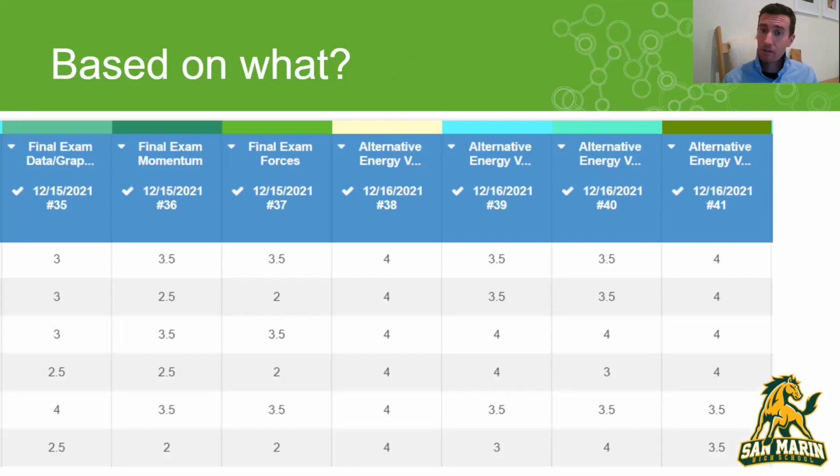All right, so where are these scores actually based on? Well, as you know, every project that we did was evaluated in a number of different ways. So these are the last 2 days of class. This was your final exam and your final presentation, which was your alternative energy vehicle presentation. And these were scores that I put in from the final exam. I evaluated the final exam in 3 different areas: data and graphical analysis, momentum, and forces. So those were the 3 sections of the final exam, and they were scored separately.